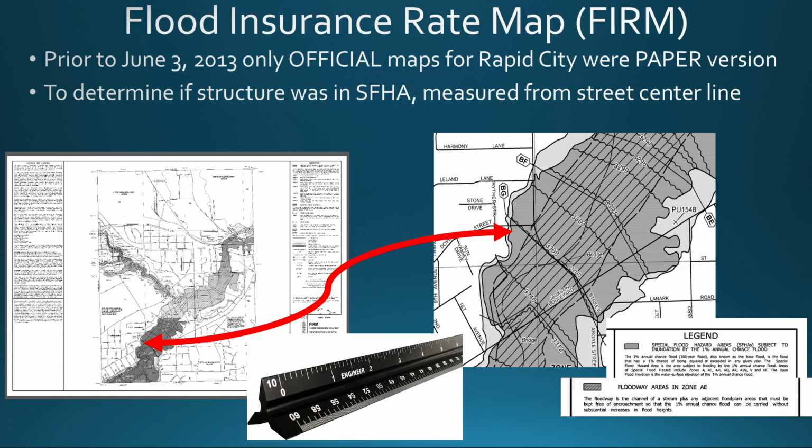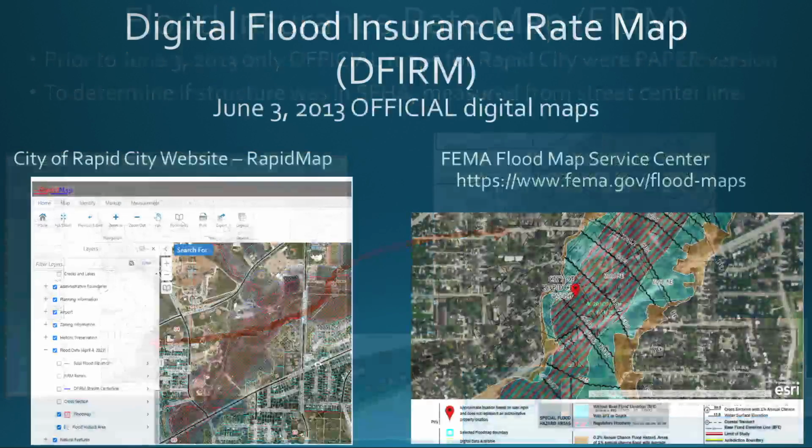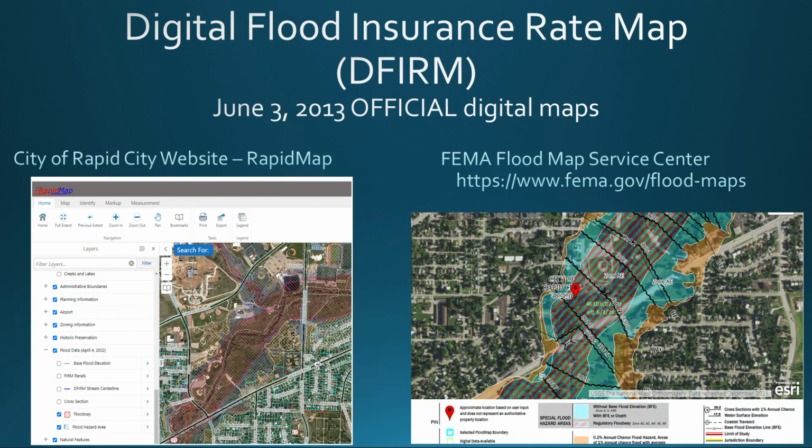To determine if a property or structure was located in a special flood hazard area, the map user scaled from the road center line, and these maps are called flood insurance rate maps. In June of 2013, a digital version of the maps was made available. These maps are much more user-friendly and can be combined with imagery so you can quickly identify if your property is located in a special flood hazard area. These maps are called digital flood insurance rate maps. They can be found both on the city website, Rapid Map, and the FEMA Map Service Center website.